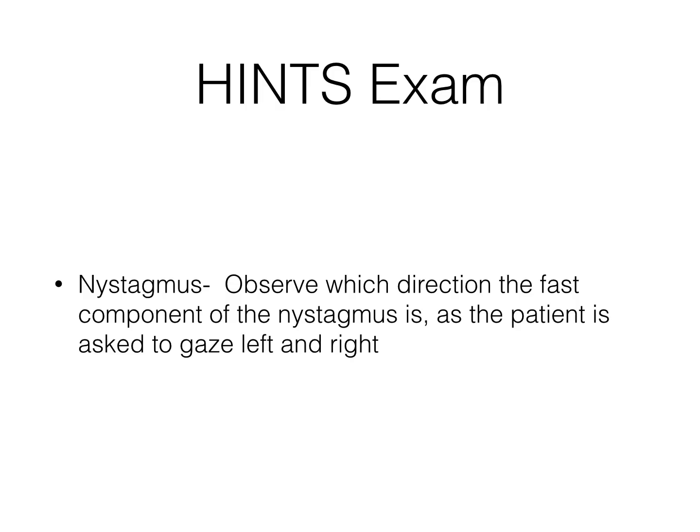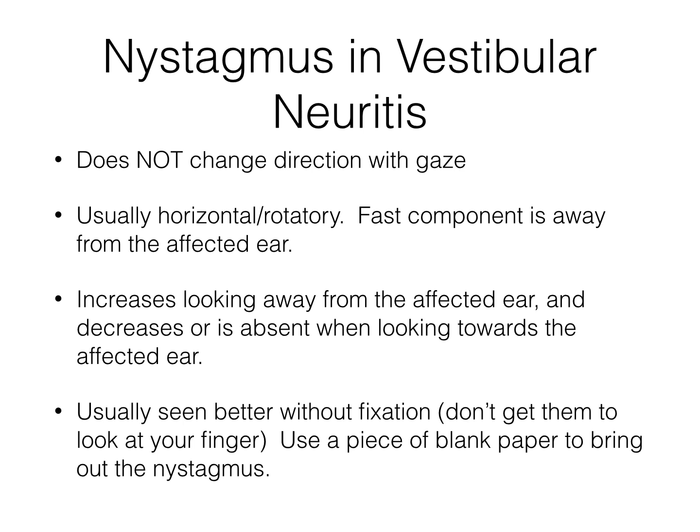The first component is looking at the nystagmus. Observe which direction the fast component of the nystagmus is as the patient is asked to gaze left or right. In patients who have vestibular neuritis, they do not change direction depending on which way they are looking. The nystagmus is usually horizontal with a rotary component, and the fast component is away from the affected ear, which is opposite to BPPV, where the torsional component is towards the affected ear. In this case, it's away.